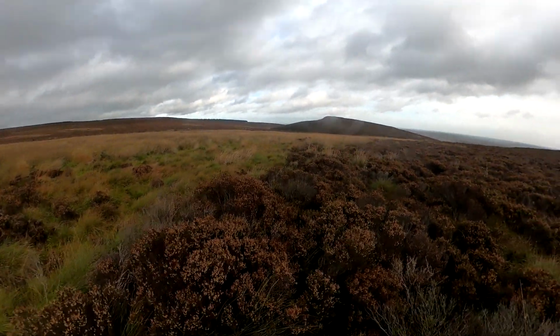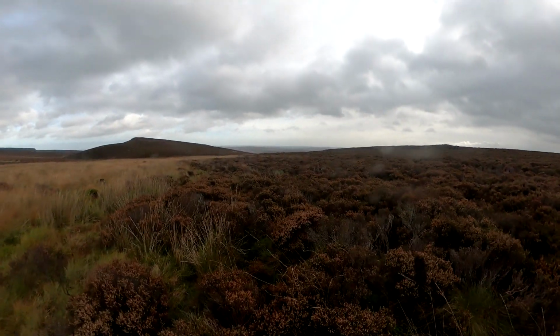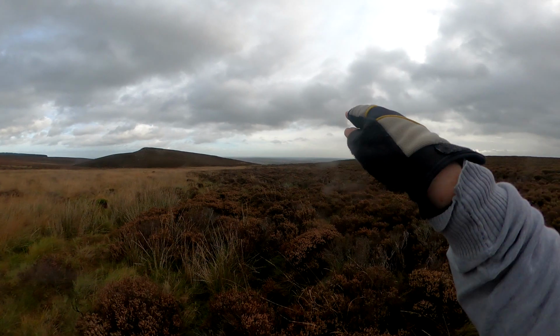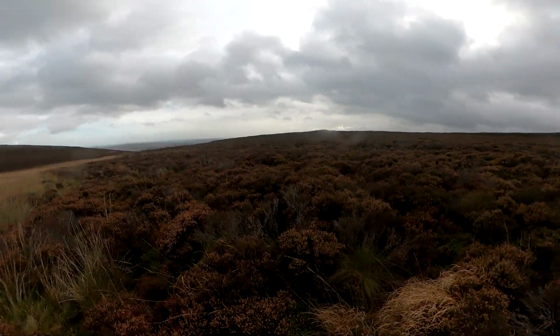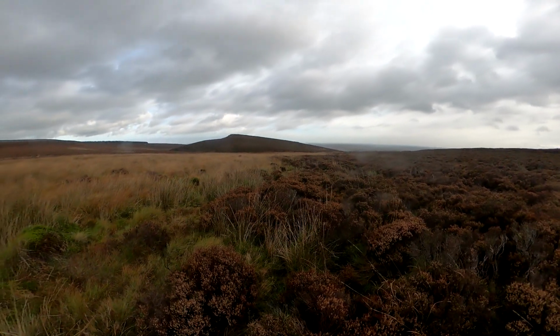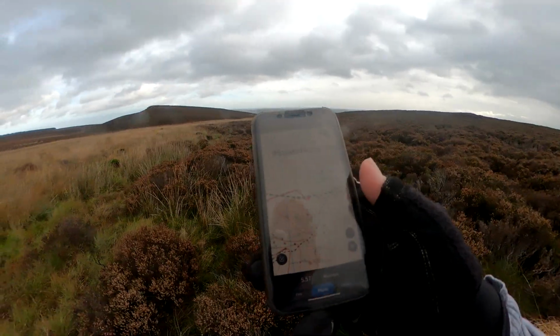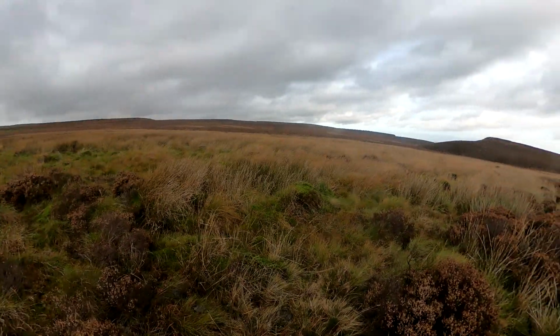So much for that theory. Not any indication of path by any means. There was a post just over that corner now. Let's just see what my navigation is saying. Well, I'm allegedly on the path.